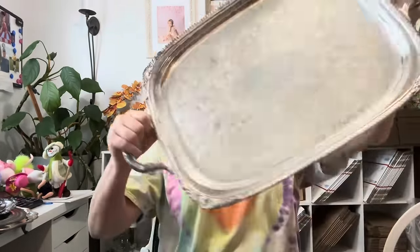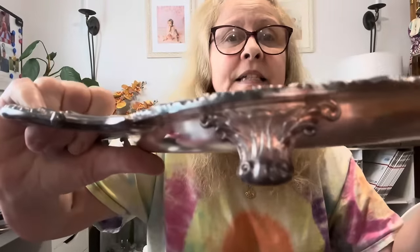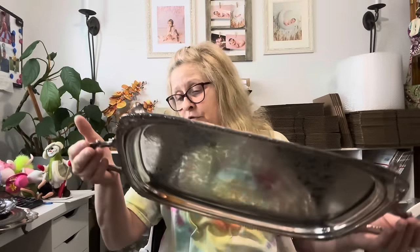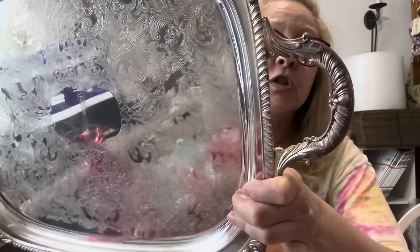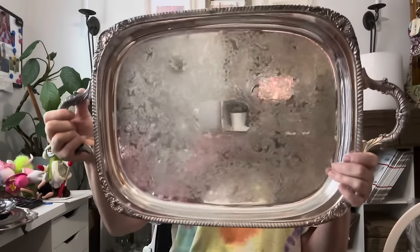Look at this one. It's got feet on it, right? Look at the detail. This is a beautiful tray. Now, I was looking to see, I'm sure it is silver plated, but I don't see a name on it anywhere. I'm not going to touch this tray for a while, because somebody may want it like it is, so I will leave it alone until I find out if anybody wants it. It is heavy, and it is really beautiful.